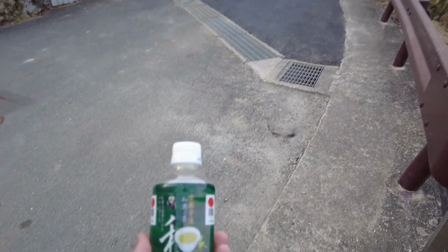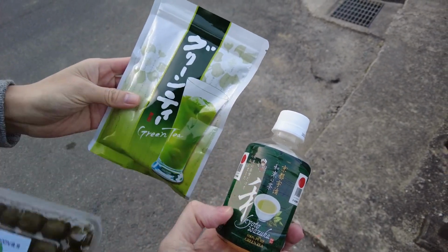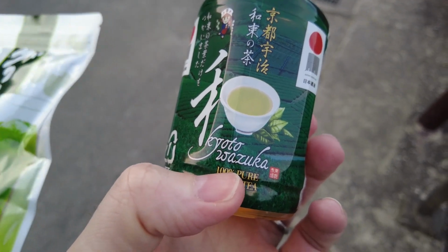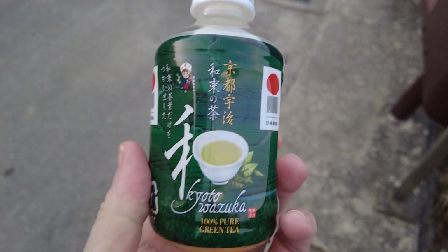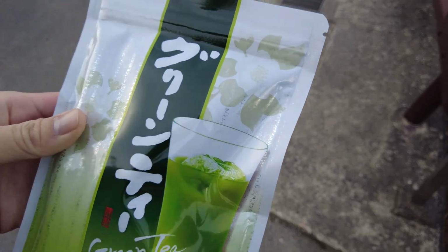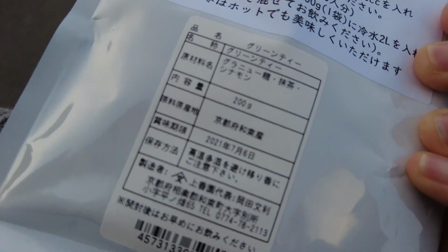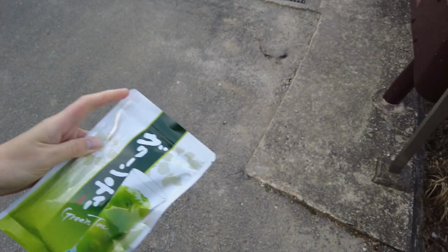Okay, another thing I want to show you is some of the things that we bought. Here on the right, I'm holding the green tea, and you can see here it says Kyoto Wazuka. So this is made right here. It's 100% pure green tea. I'm drinking it right now, and it is very pure. You can tell that it's very natural. This here is the green tea powder. It's from Wazuka. On the label, we can see it's made right here in Wazuka. So we're going to take that home and make some green tea.